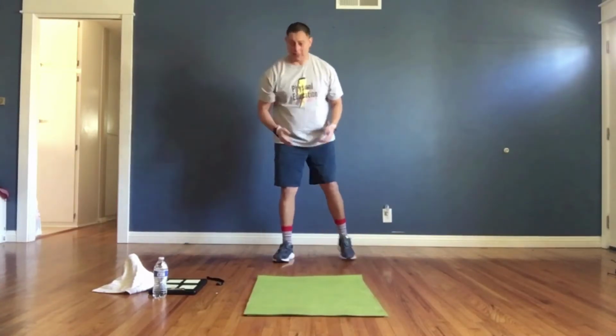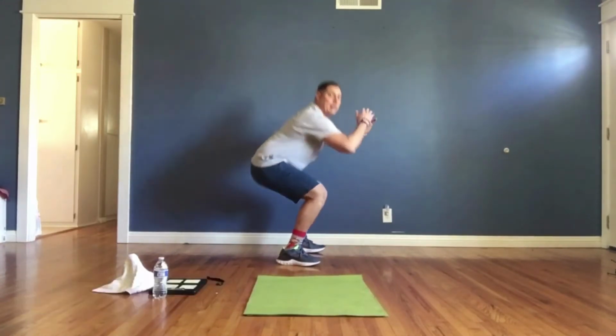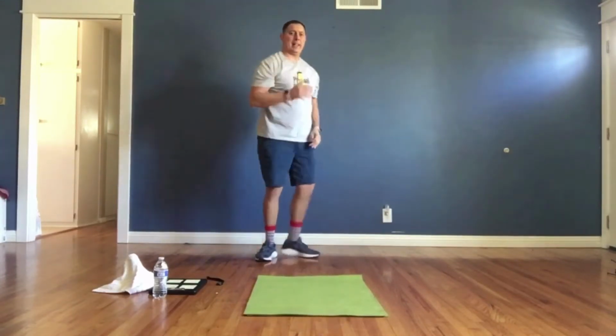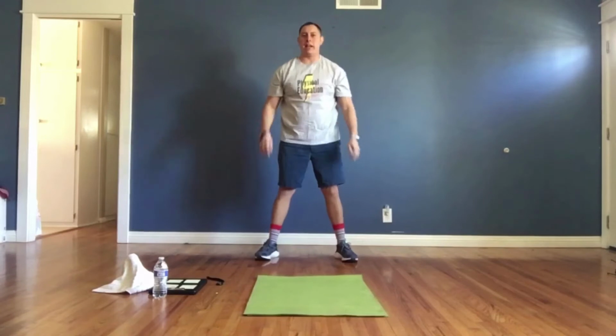Number 2, squats. Again, feet shoulder width apart. You're gonna drop your bottom straight down and up. Okay, again, here you go, feet shoulder width apart. Drop my bottom and up. The biggest thing that you don't want to do is hunch your back. Never hunch your back, okay? So again, drop your bottom straight down as low as you can to the floor.